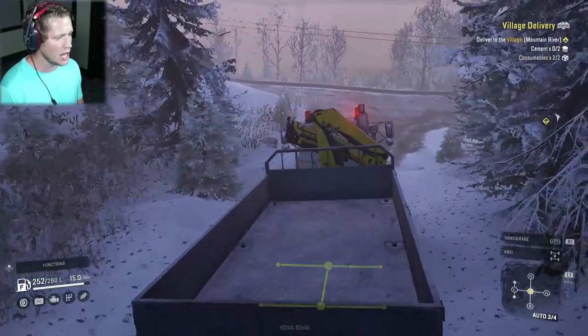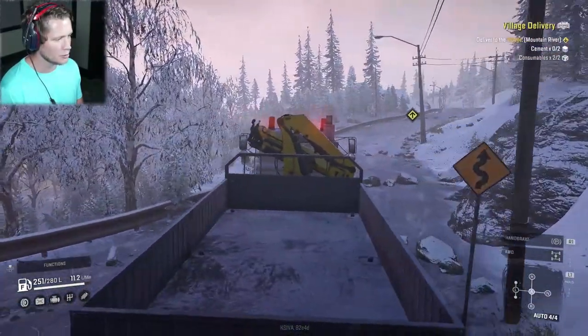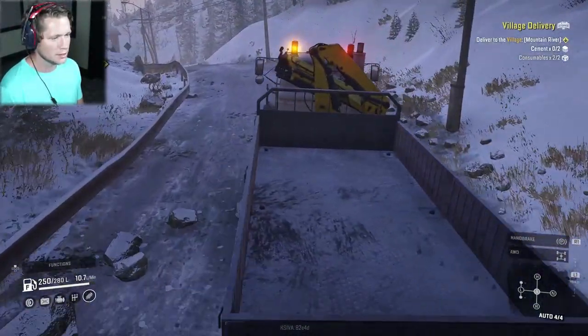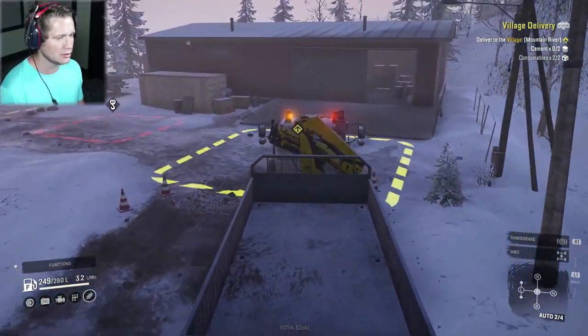We are flying right now, which, to be honest, sometimes isn't the best thing for us, Trev. Sometimes you want to keep it a little more under control. But look at that, dude. Just absolutely crushed it. Ooh. That rock didn't like us, though. Random rocks in the road, big truck, minus one to suspension every single time.